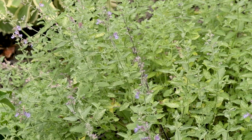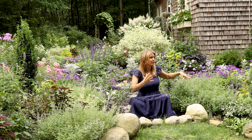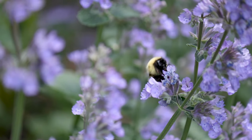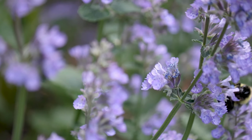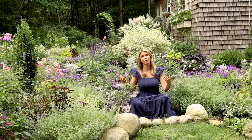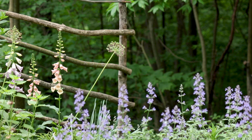You brush up against it. It smells gorgeous. They really fill out as well, so it's a wonderful way of just filling out a new border. These also put the pollinators in kind of a frenzy. They get so excited when the Nepeta comes out because, like I said, they're the first perennial that's really coming out. And so they just have this sort of frantic energy around the Nepeta, which is so sweet.